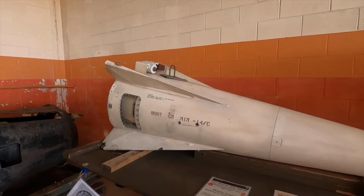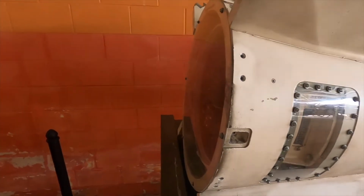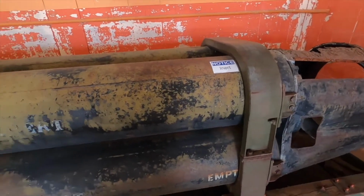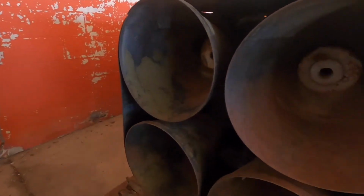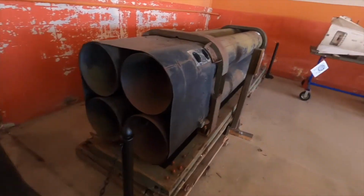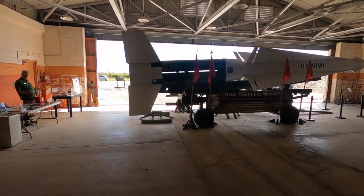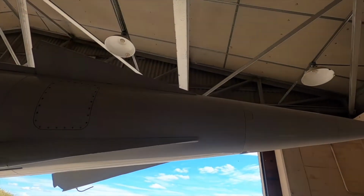Over here we have a missile nose cone, the front end of a missile. And this is a booster. So if you go to the aft end of the booster, you can see the nozzles, 4 of them. Here we have a stack of booster fins. So these would go over on the side of the booster. So you can see at the back end of it, and then they also have fins on the front. And here is the nose of the missile, which we saw a piece of it over there.